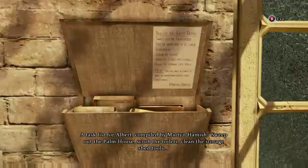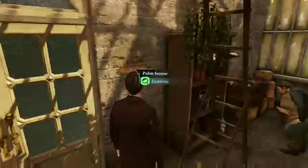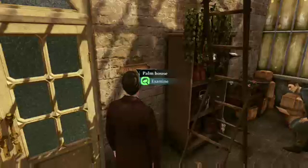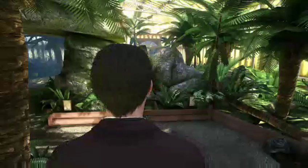A task list for Albert, compiled by Martin Hamish. Sweep out the palm house, scrub the toilets, clean the storage shed tools. Palm house. Water lily greenhouse.